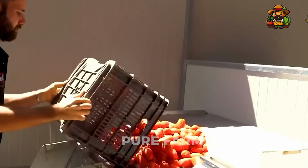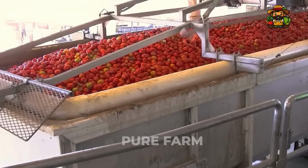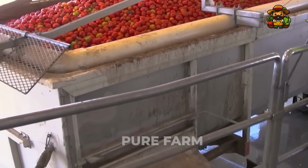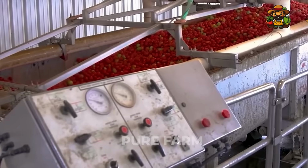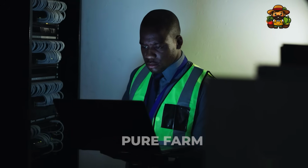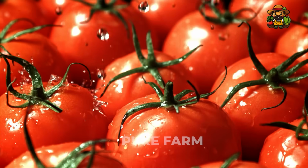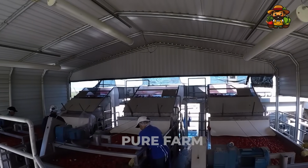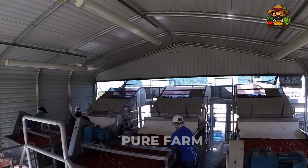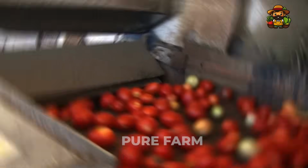Transporting and sorting. Upon arriving at the factory, the tomatoes are unloaded in vast quantities. Imagine thousands of pounds of bright red tomatoes flowing onto conveyor belts that whisk them into the heart of the production facility. Here, the first step is sorting. Not every tomato is perfect, and quality control is crucial to ensuring that only the best tomatoes make it into the final product. In modern ketchup factories, AI-powered optical scanners handle this task with impressive accuracy.